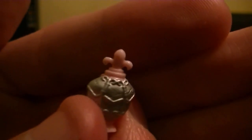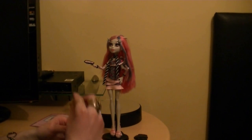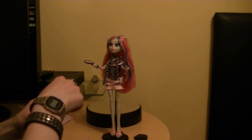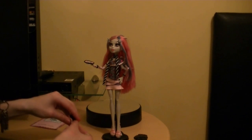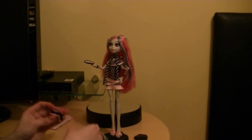The little perfume thing. Okay. See, really nice detail on that. Kind of fits Rochelle perfectly because it's pink and silver. Gotta put that in the handbag here. Oh, monster. I put it down like that.